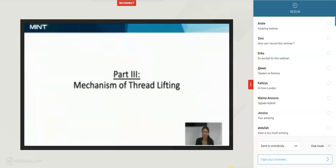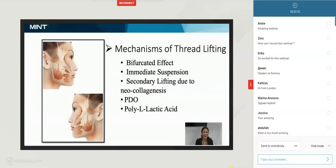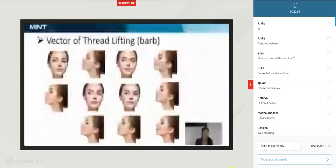Mechanisms of thread lifting. So we're going to, again, use that pinch anatomy, and then we'll reapproximate those tissues using that. These are some of the vectors that you can employ. I'll spend most of my time talking about the vectors. That's really most of your assessment.